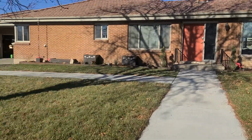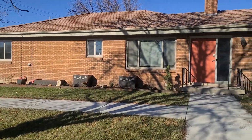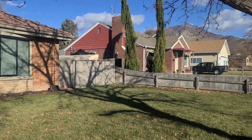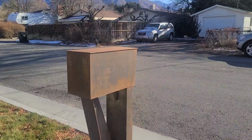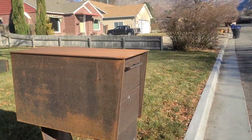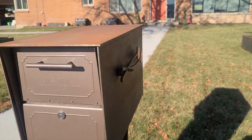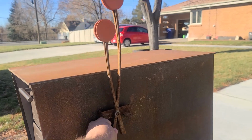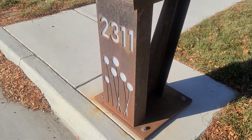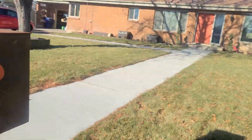The seller is actually an artistic welder, and what's really neat is, as you saw, the mailbox. I don't usually start with a mailbox, but this particular mailbox is really cool. You can drop your mail in there. There's the key. Here's the little flag for it, which is really neat. Looking at that going, wow, that's really cool. This thing is backlit, which is really neat.